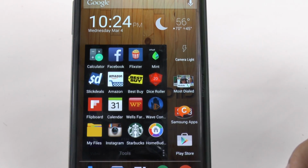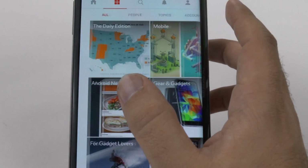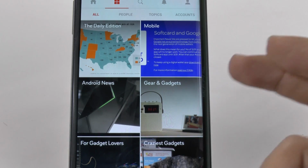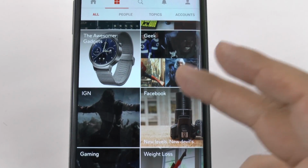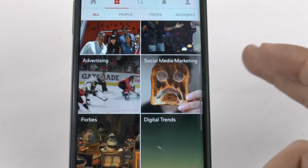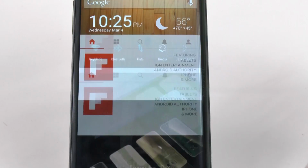I also have Flipboard. Flipboard is the main one that I use for all my news when I'm on the go. So when I'm on the go, Flipboard provides a really good base for what I want to look at. Mobile, Android news, gear, gadgets, for gadget lovers, crazy gadgets, awesome gadgets. I like gadgets. Geeks, IGN, Facebook, gaming, weight loss, LA, YouTube, all that kind of stuff. So yeah, lots of stuff like that. So that's the main one I use on the go.